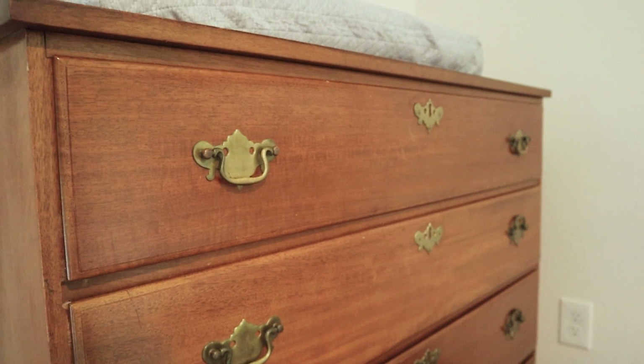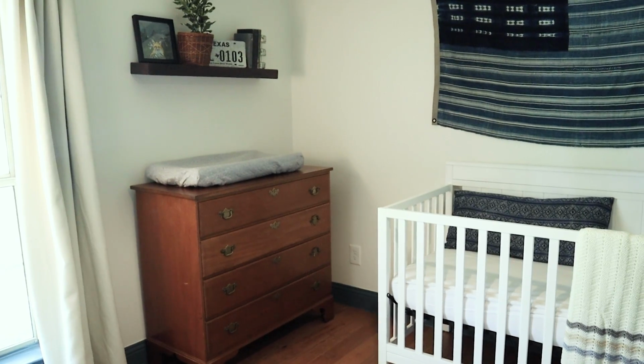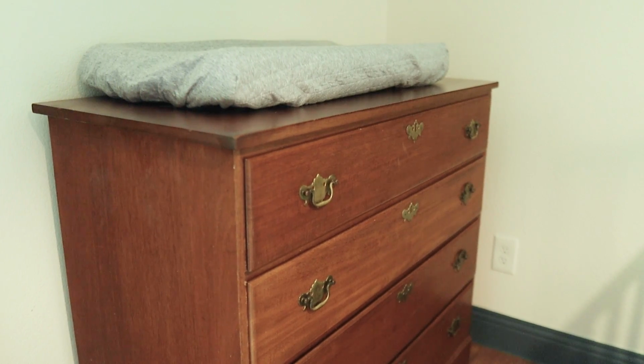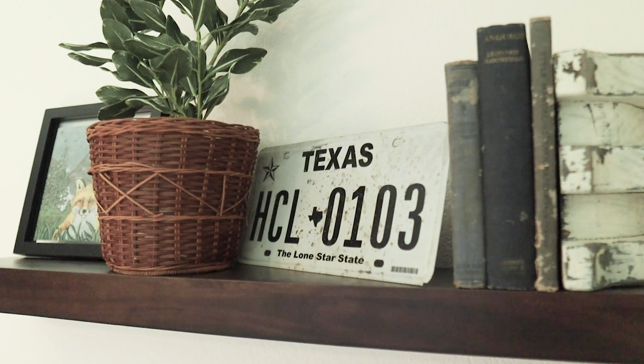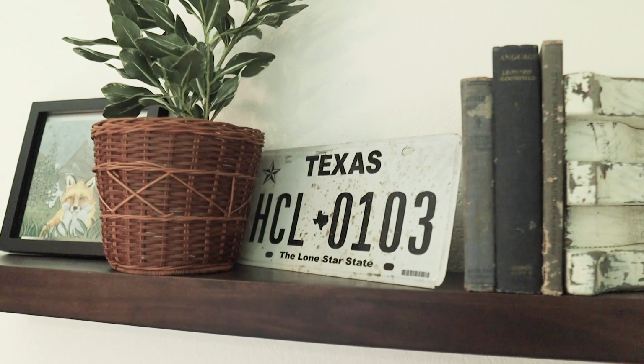You wanted it to be like a gentleman's room. And so this is just a really sweet vintage classic brown dresser, and it was the right height so that you can change the baby. And then we found a shelf from Target. And then my friend painted this little fox print, which is really sweet.